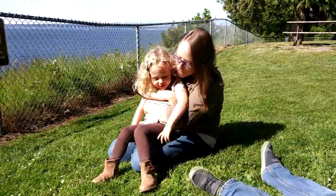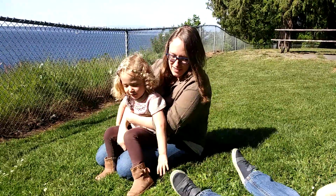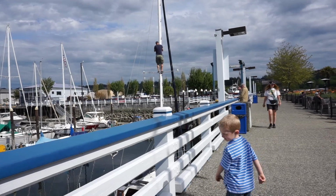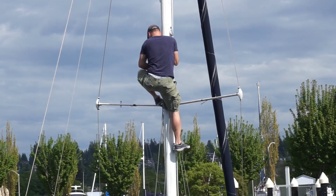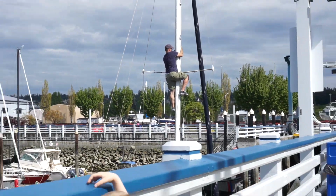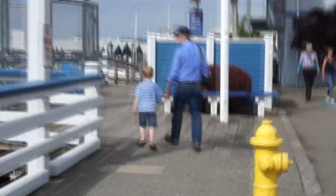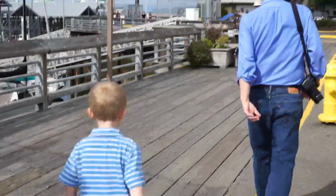I'm going to a lot of places on train. Where are we going? How about Portland? We could do that. How about going to the beach? Yeah, going to the beach. All aboard. Choo choo. Look at that guy, he's climbing up the mast on the boat. There goes the ferry.